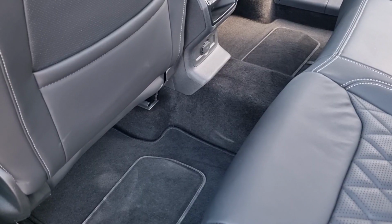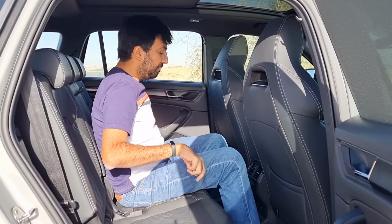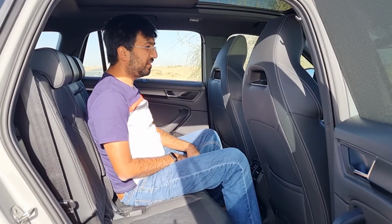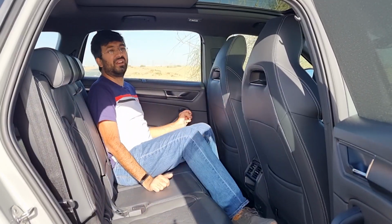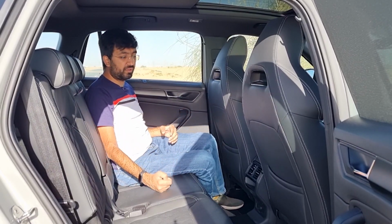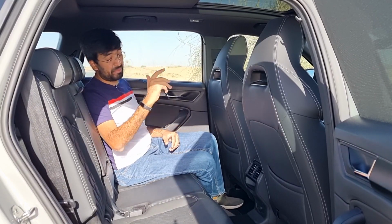There is also a small bit of tunnel out here, since this is a 4x4, but not a lot to hinder the middle passenger. When I sit in the middle, things are quite alright. There's still a bit of a hump in the center seat, so longer journeys are going to be a little uncomfortable, and it's more suitable for 2 people out here. But otherwise there is space in the back, so you can shove them in the back too.